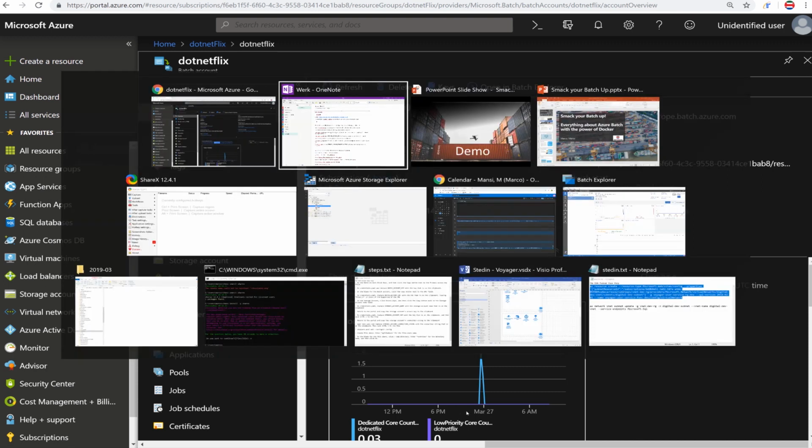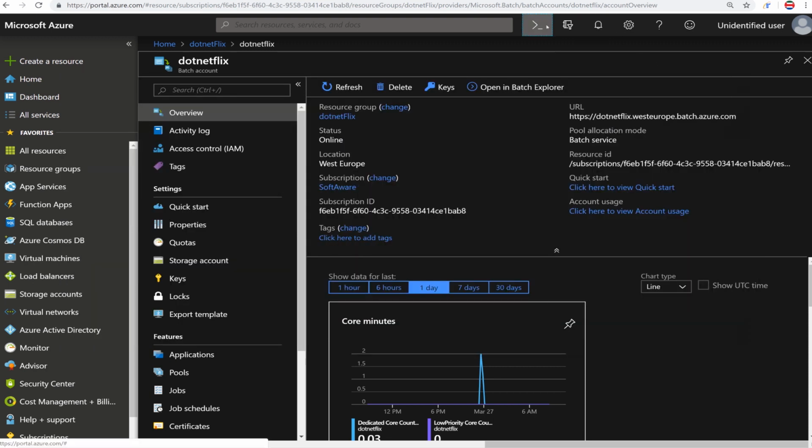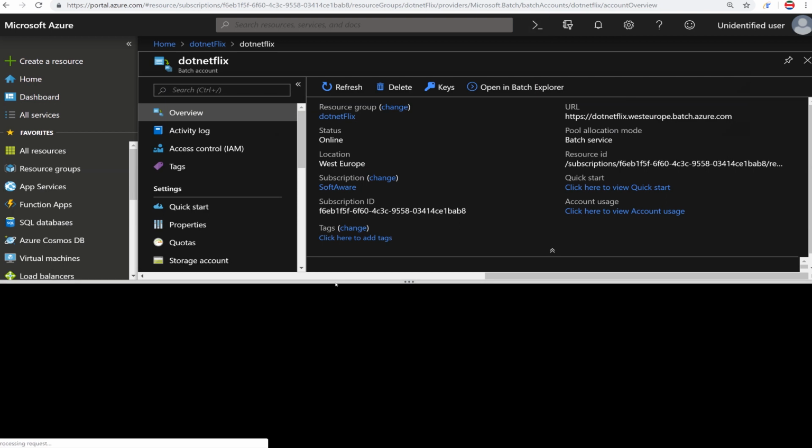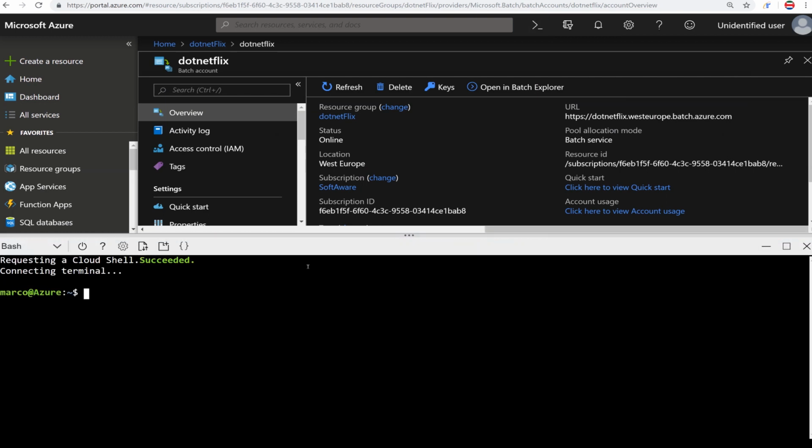Now, I will do everything from the Cloud Shell, which we all love, of course. So the first step I will do is creating a directory. Locally, I will clone some files, some repo.